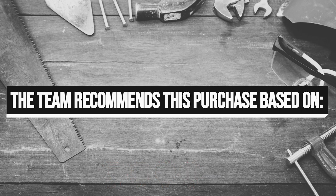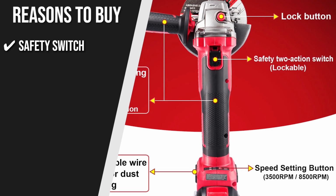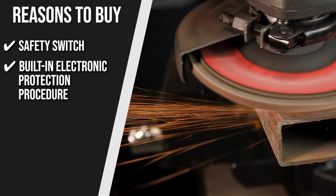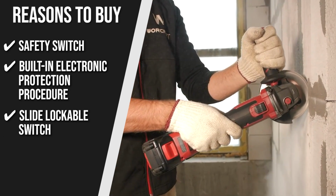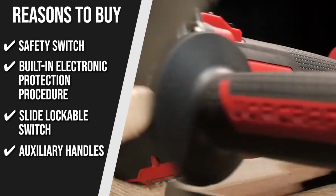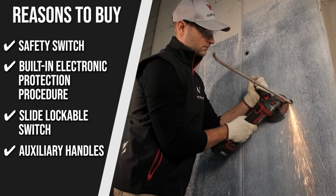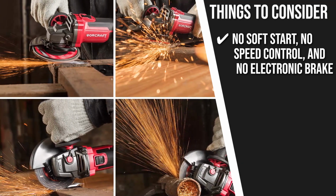The team recommends this purchase based on the following: safety switch. It has a safety switch to prevent unintended starting. Built-in electronic protection procedure. The angle grinder has a built-in electronic protection procedure inside to avoid overloading and overheating. Side lockable switch. It features a slide lockable switch for a long time of comfortable working. Auxiliary handles. The angle grinder has 2 positions located on auxiliary handles for comfortable handling by a right-handed and left-handed person. Keeping all of that in mind, the thing you should know before you buy the product is, there's no soft start, no speed control, and no electronic brake.